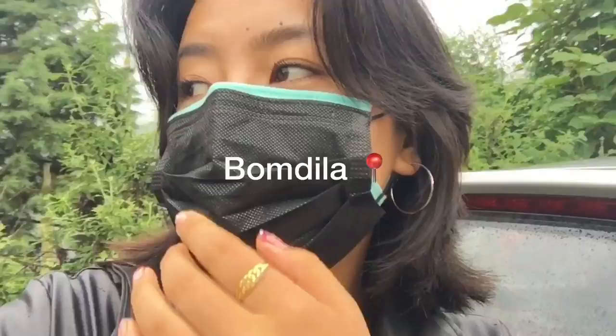So I'm here in Bomdila now. It's raining. I really hate this kind of weather. You can see.